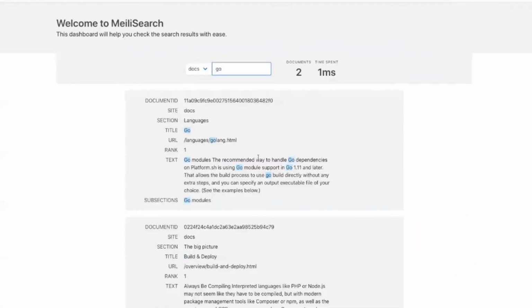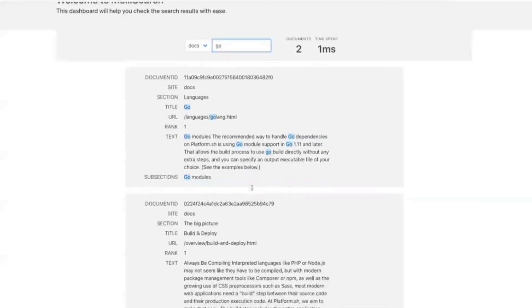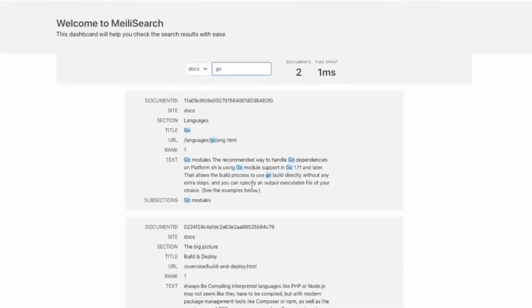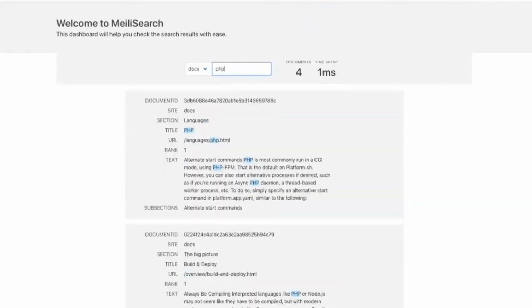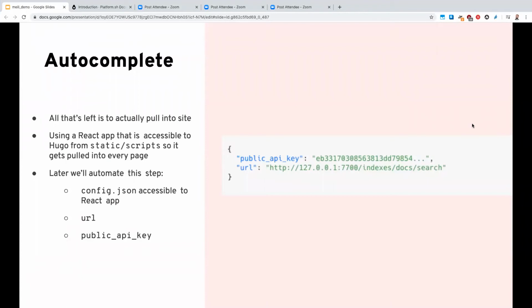So we got those two main pieces. We've got the index being automatically generated, and we can now post it, and we see that Meilisearch has accepted the format, and we get the results for each of our queries. So now that we have those two pieces, what are we going to want next? We need something to do the autocomplete on our main app. So what we're going to use is a small React app that Hugo can access.